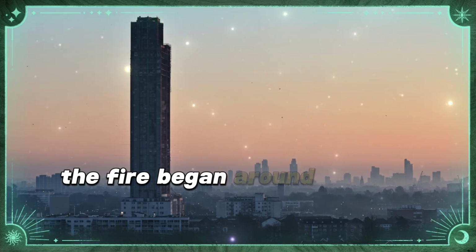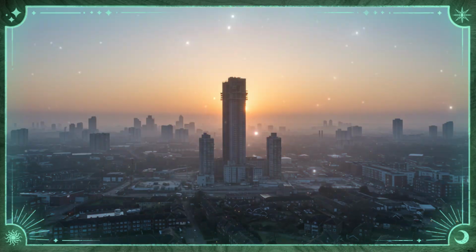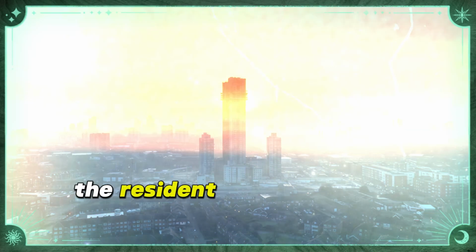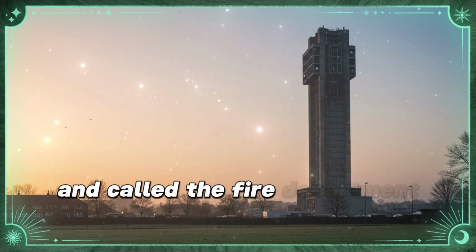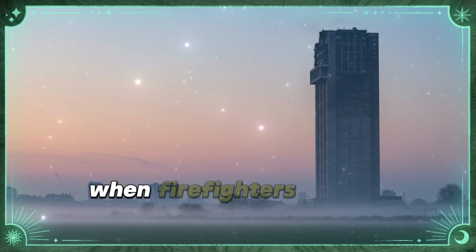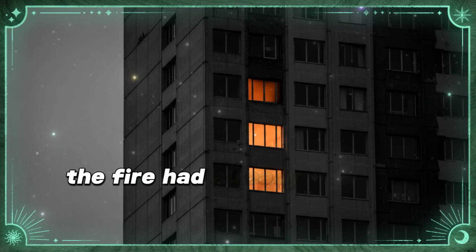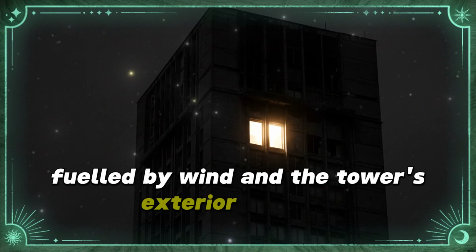The fire began around 0:54 a.m. on June 14, 2017, in the kitchen of apartment 16 on the 4th floor. The resident, Behailu Kebede, was woken up by the smoke alarm and called the fire department upon seeing flames coming from behind the refrigerator. When firefighters arrived, just 5 minutes after the call, the fire had already escaped through the windows, fueled by wind and the tower's exterior cladding.